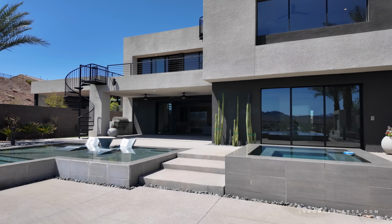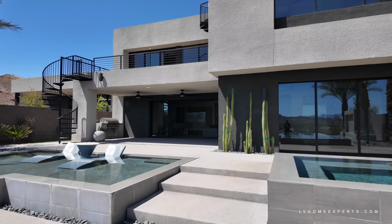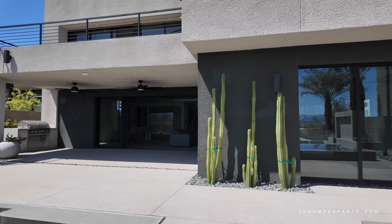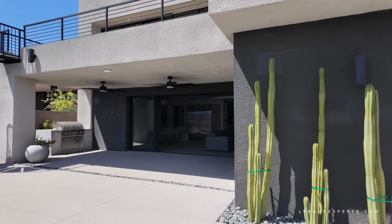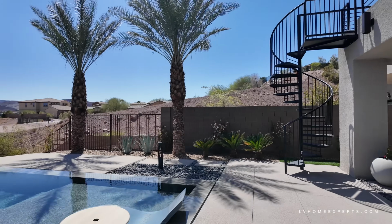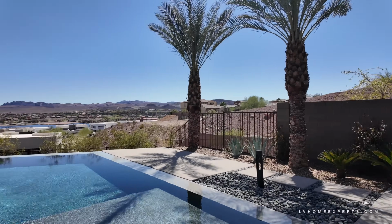Now the price on here, the sellers are asking $2,899,000. I think this is a fair price for this home, especially with all the upgrades to this home.